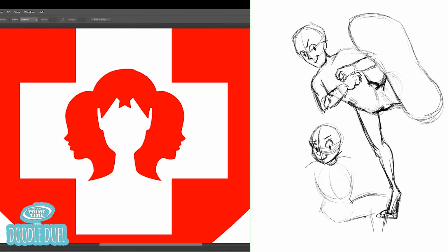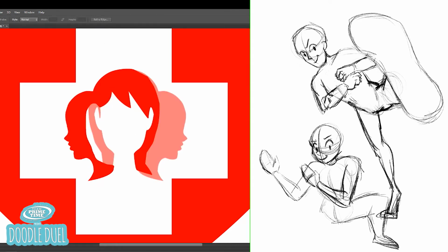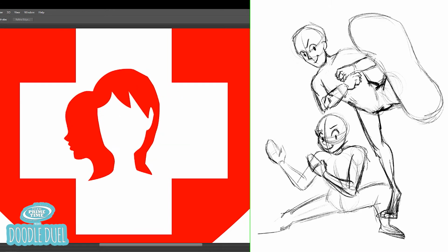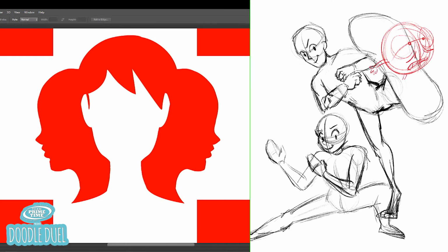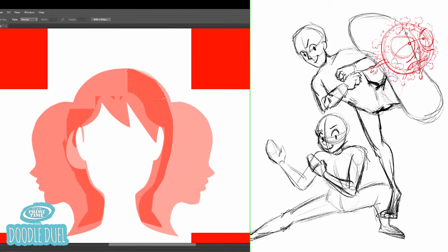Before I went into details, I wanted to get a strong pose that easily reads that the nurses are ready to fight. I begin to draw in details in another color and layer because this helps me see what I'm drawing over the basic sketch pose. I use the pen tool and shape tool to create shapes and paths.